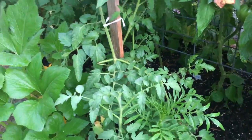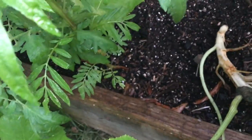But anyway, here's one of those really tall, leggy marigold flowers that I planted. They're just really strange. They don't even look like marigolds.